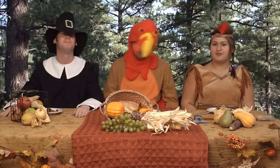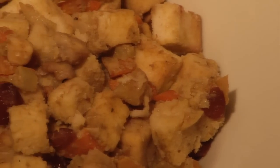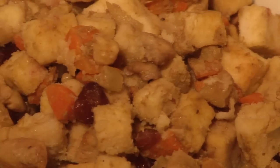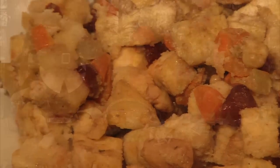Very inspirational. Our final recipe tonight comes to us from Jules Shepherd, who submitted a gluten-free stuffing recipe, which includes cranberries, nutmeg, and veggie broth. Let's find out what the judges think about this one.